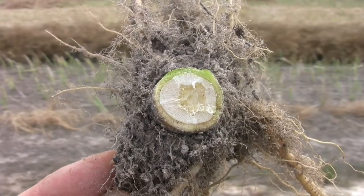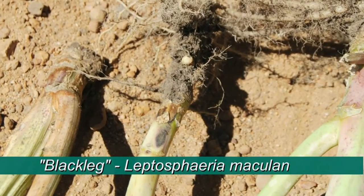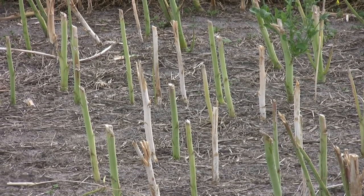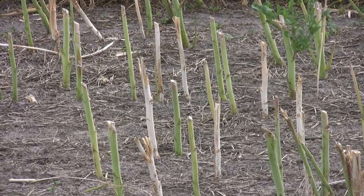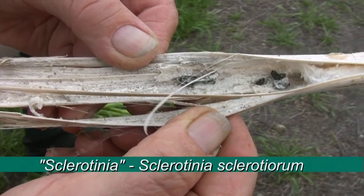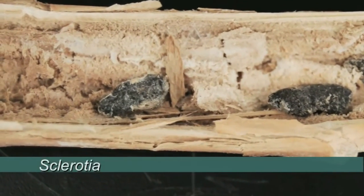The survey therefore involved inspecting the root crown of randomly chosen stems from each target paddock. The other fungus, sclerotinia, can be observed when the canola stems adopt a fragile, white, papery texture. Small black granules, or sclerotia, inside the stem often confirm the presence of the fungus.